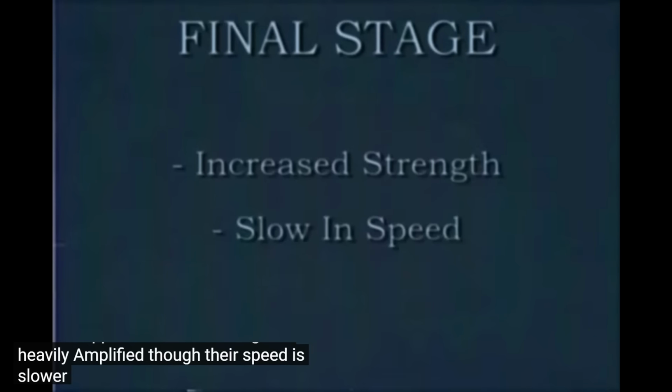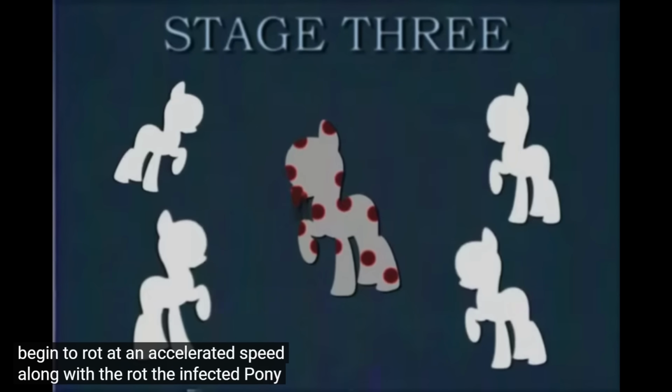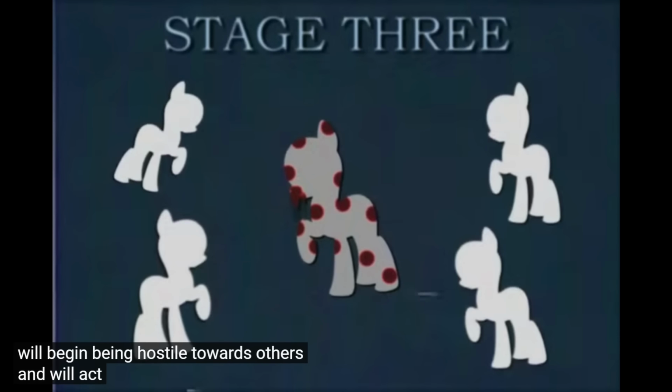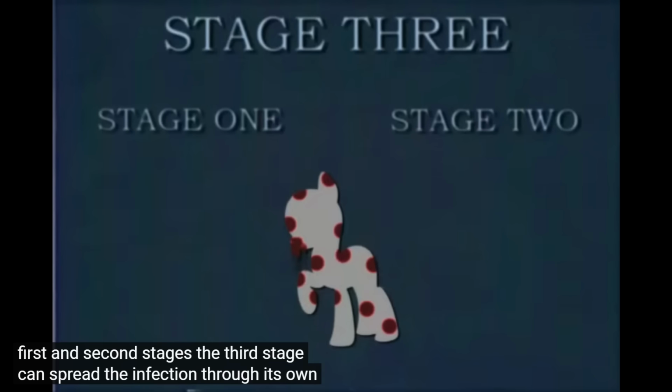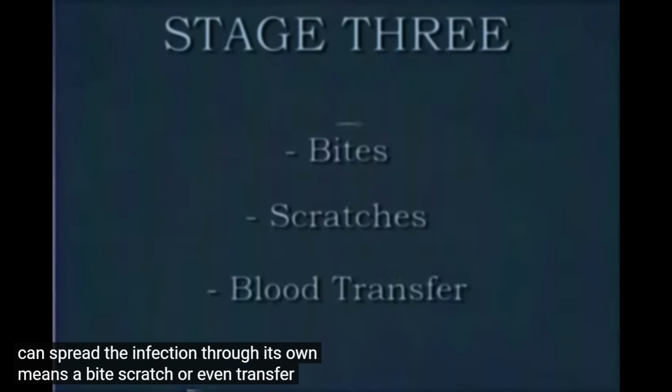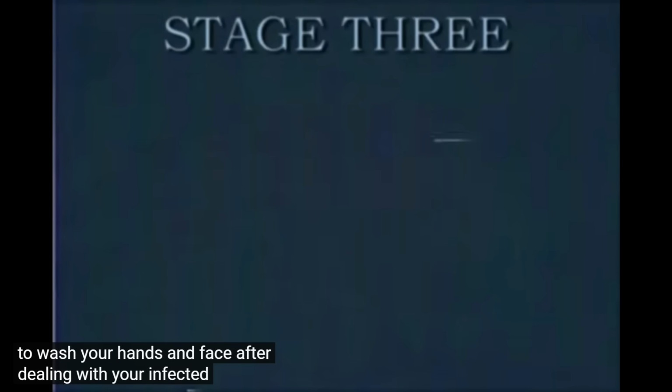Those ponies within the final stage are extremely hostile towards non-infected ponies and will attack if approached. Their strength is heavily amplified, though their speed is slower than its counterpart, the stage 3 infected. Taking a look at the discolored spots from stage 2, we can compare them to stage 3, as the pony's flesh will begin to rot at an accelerated speed. Along with the rot, the infected pony will begin being hostile towards others and act extremely aggressively. Unlike the first and second stages, the third stage can spread the infection through its own means. A bite, scratch, or even transfer of blood will cause infection. So make sure to wash your hands and face after dealing with your infected friends.